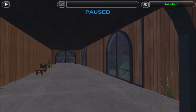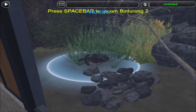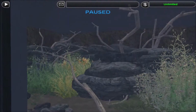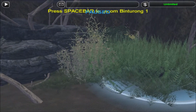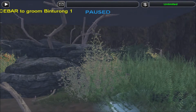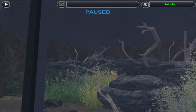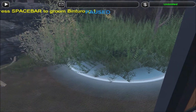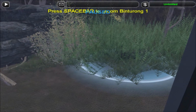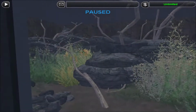And next up we got our binturong males. We have two males, and they live in quite a spacious exhibit because they're quite large, and we felt like it was appropriate to give them a larger exhibit to roam in. And it's very interesting to see them climb when it's dark because they have this black fur. It's really hard to spot them, but when you see them, it's really cool.